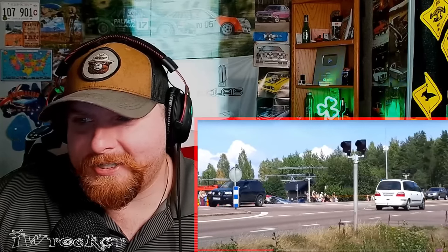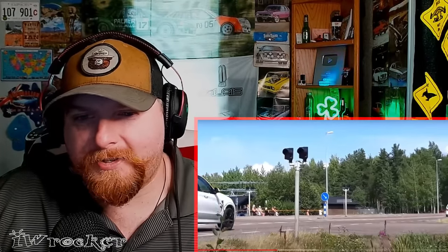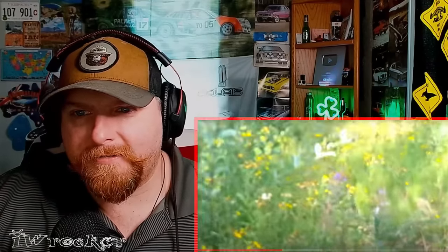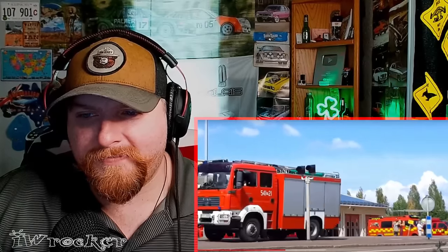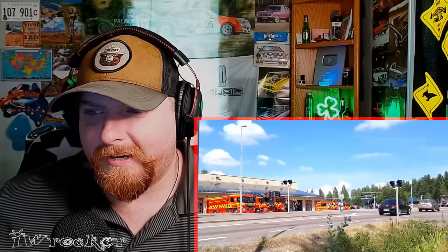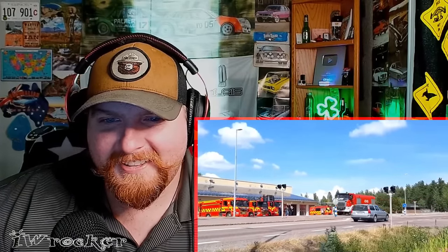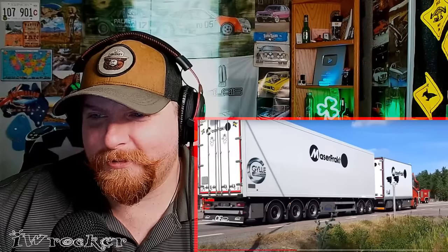This is a big operation, I imagine, when they have to send so much equipment, trailers, vehicles, personnel, equipment, throughout different countries. It's really cool. It's a big operation, you know? But it's needed in times of peril, right? When you have wildfires and crazy stuff, any help's appreciated. That's awesome. Ooh, look at that double trailer.